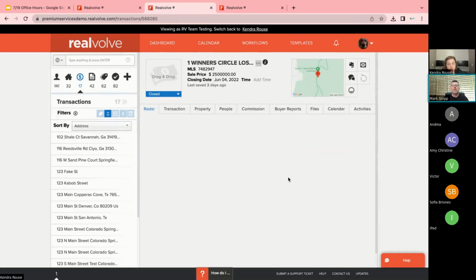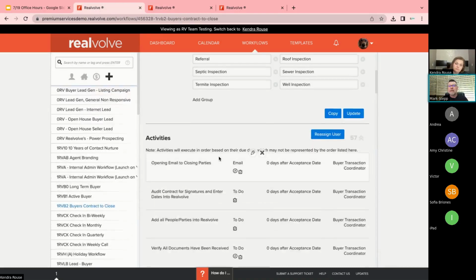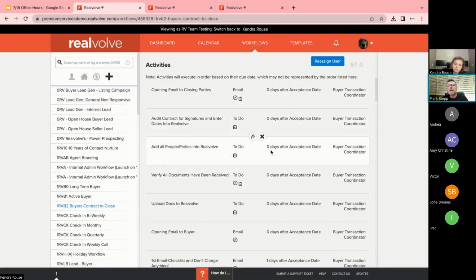If there's anything that you do more than once, you should make a workflow for it. That's the whole purpose of Realvolve, is to help automate the things that you do. The things that you do, we don't always know. We can't create everything for you, but we give you the tools to be able to do that. And with the workflow process, the flexibility of it and what it can do for you, you can do virtually anything. It's just a matter of what you want to do, and the creativity of how you do your business that makes you unique in all that you do.